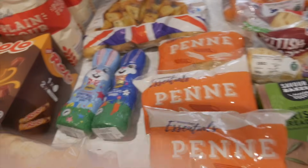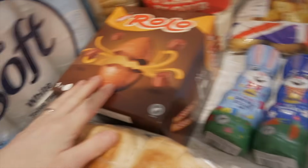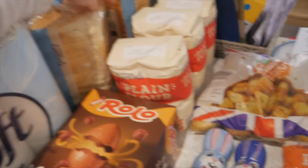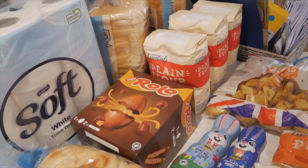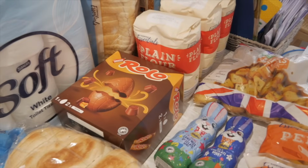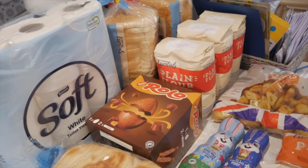The breadsticks, 3 packs of pasta for my niece and nephew, and for Joel. Then we've got 3 packs of bread, and then 3 more packs of flour. Flour has gone up so much money since I did a big stock up about a year ago. A year ago for one of these, it was about 49p.